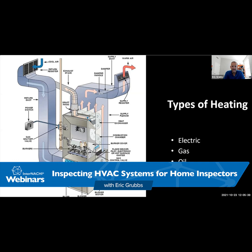B-vent, you never want to drill holes through. That's why it's always recommended by the manufacturer to have a little bit of single wall right out of the furnace, just so that the technician can take measurements and checks.